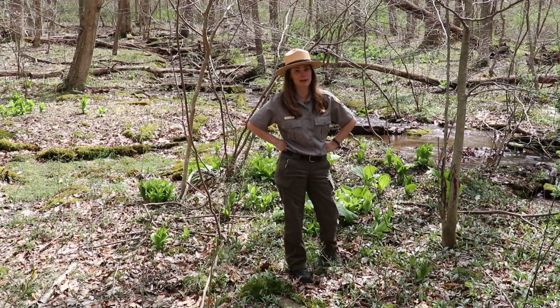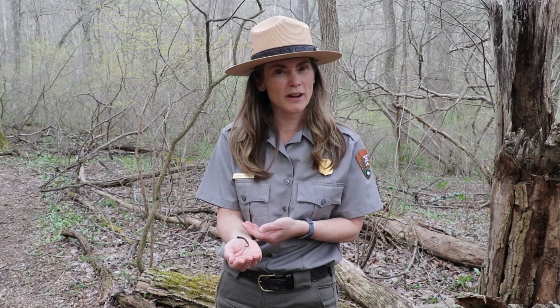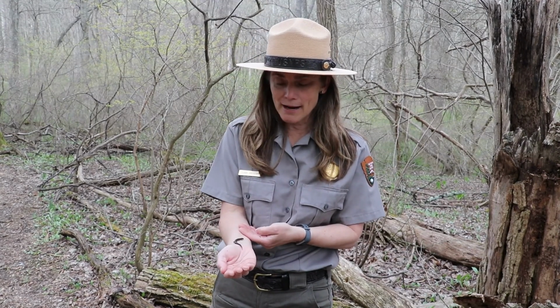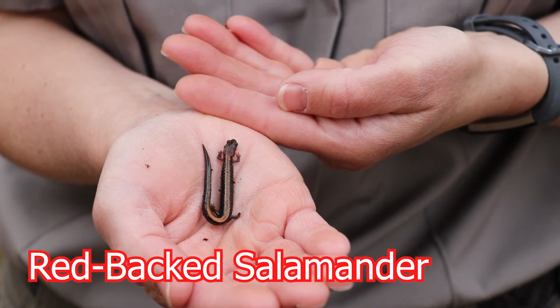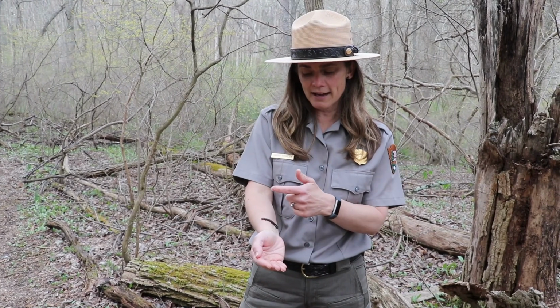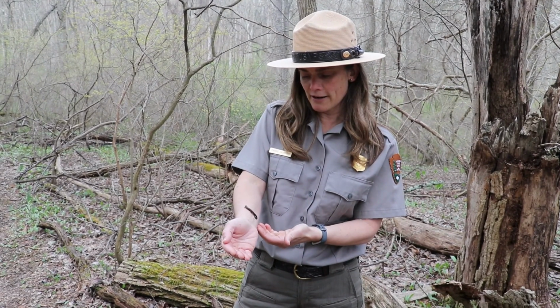Sometimes to find shapes and colors, different textures, you have to lift things out in the forest. So we were lifting some logs and we found this salamander. It's a red-backed salamander, if you see it here. He or she has a long brownish red line along its back. Talking about shapes, it's just a long line. This is a little guy out here.